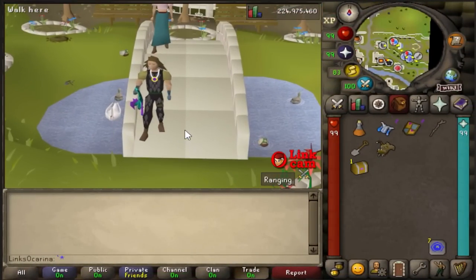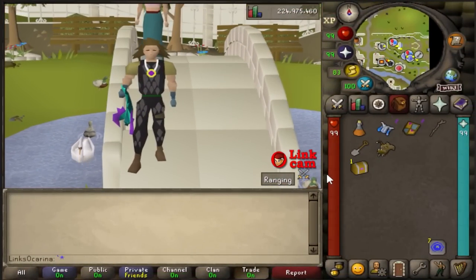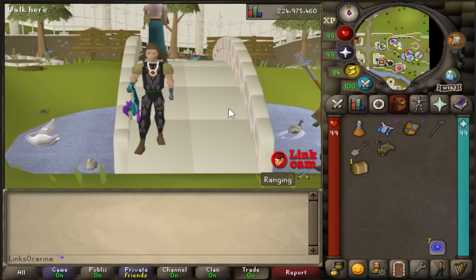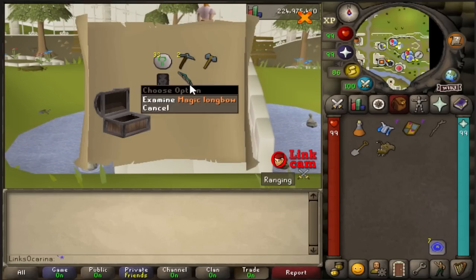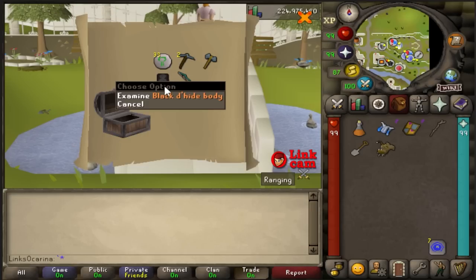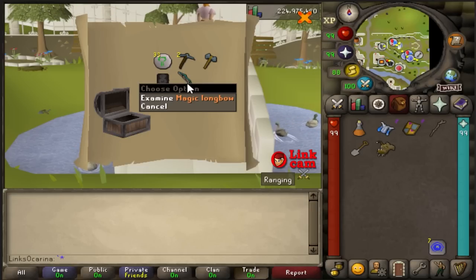Obviously, we want the magic shortbow, and any sort of black dhide or god dhide is what I'm really looking for here. So let's see what we get. Oh no. Oh no. At least we got a black dhide body, but no. Oh.